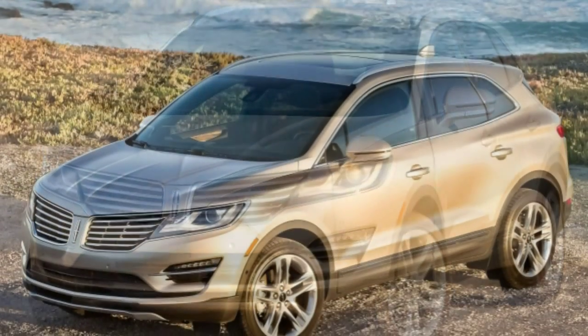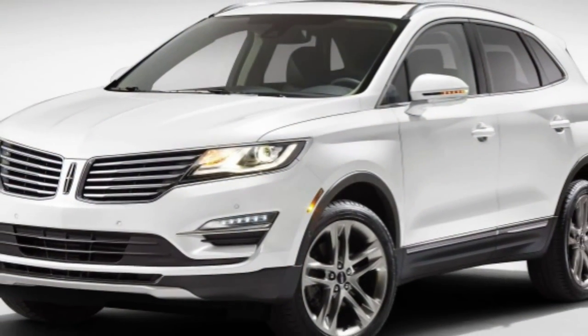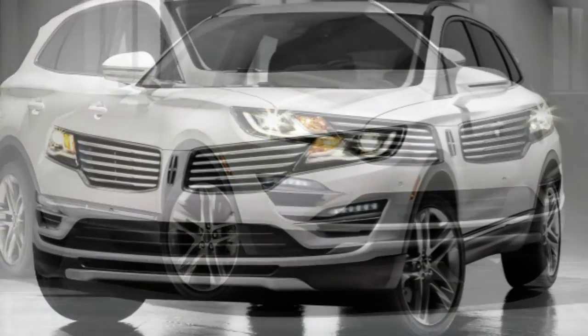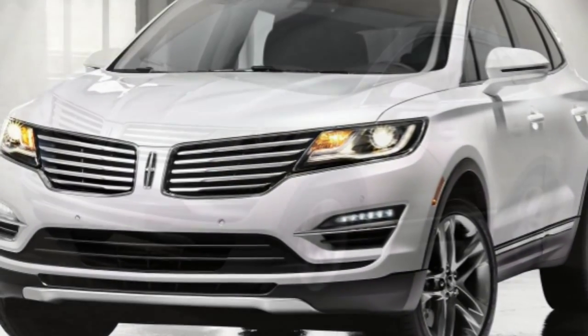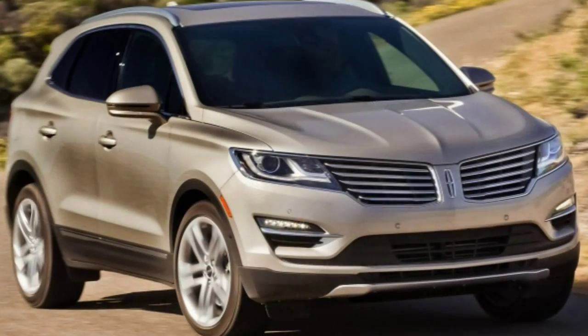In our testing, an all-wheel drive MKC with the 2.3-litre engine accelerated from 0 to 60 miles per hour in 7.2 seconds. It's an improvement, but most competing crossover SUVs are still quicker.